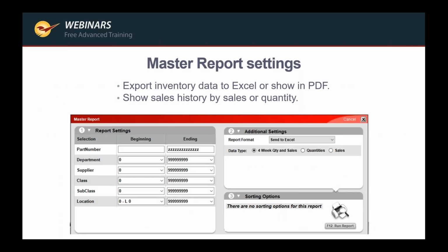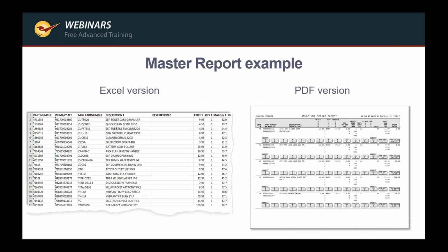A master report. So again, here's where we can export your sales into an Excel. Maybe I want to see everybody from a certain supplier into an Excel workbook. You can do that from here. Anybody in a certain department into an Excel workbook, and you can look at that information here. A lot of different headers. Here's a snapshot of a few of them. Description 1, description 2, price, margin, primary, alternate. There's so many more headers that you could look at. But if you're interested in seeing your active inventory in an Excel workbook, that's the report to run. Okay.